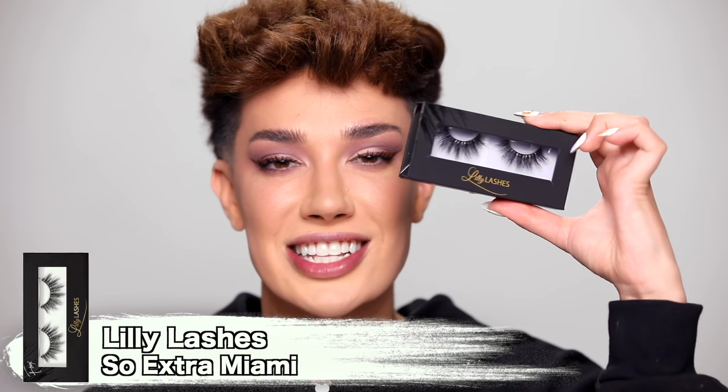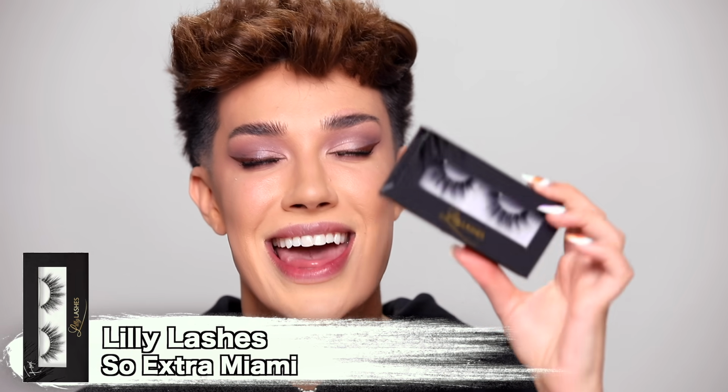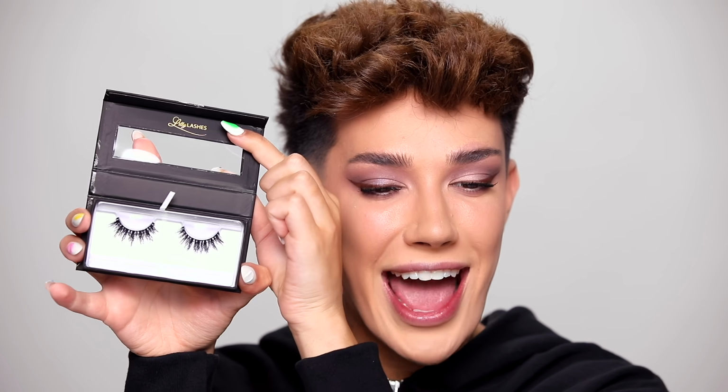The Lilly lashes in the style So Extra Miami. These are huge. I cannot believe that I wore this gigantic lash almost every single day. Maybe they'll come back into style in a couple of years and I'll eat my words. And to be fair, I created a lot of really beautiful looks with these, but oh my God, they are so big. It's actually shocking for me to look at these in the box and think of these on my eyeballs. But alas, here we go.